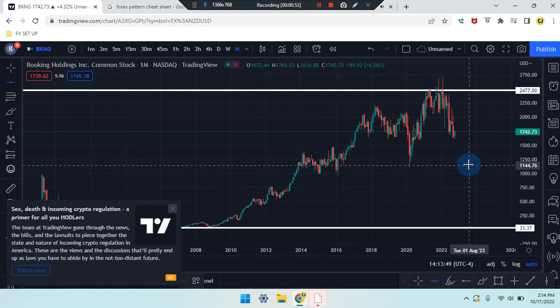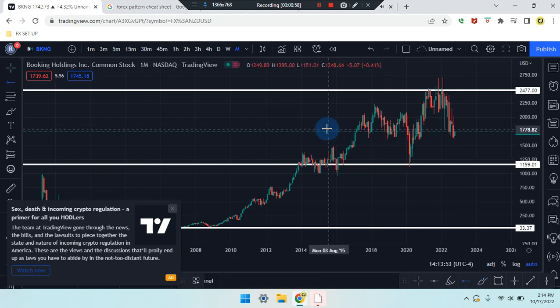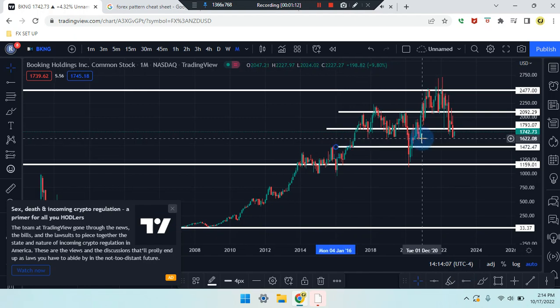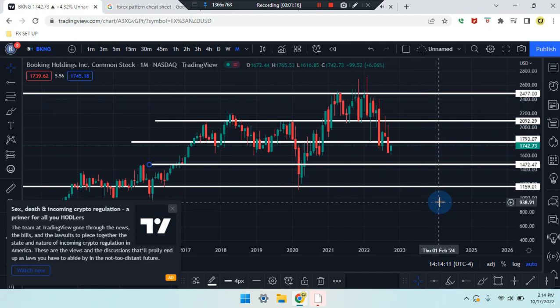Midpoint, also adding second level highs, and let's also add third level highs, and then fourth level highs. So zoom in the price to see what's going on.